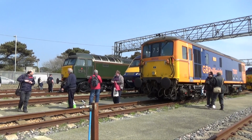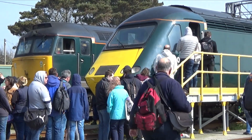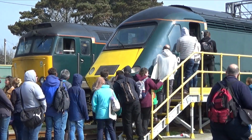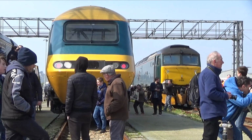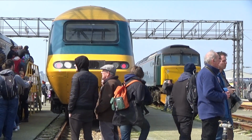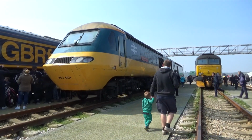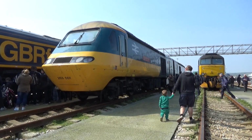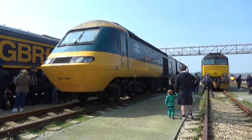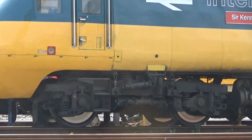Across the site, a wide variety of motive power was on show from a variety of operators and preservation groups. Still in the limelight and enjoying their golden years, Great Western's fleet of HST power cars. First production HST power car, 43002, built back in 1976, has become a bit of a celebrity in its retro British Rail Intercity 125 livery.